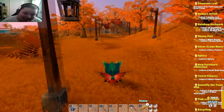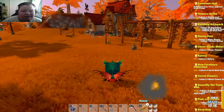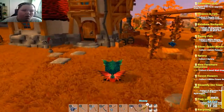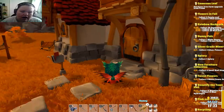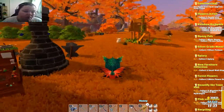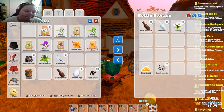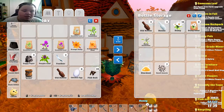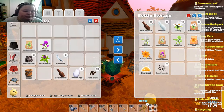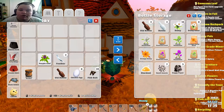I'm gonna go in the house. Actually, I don't think any of my cabinets have space in the house either. Oh, I know where I have space. Hello, round the corner. And boom, there we go. Because although it's supposed to be bottle storage, this one, unlike the two I built, isn't being finicky. So I've got rid of most of the stuff.